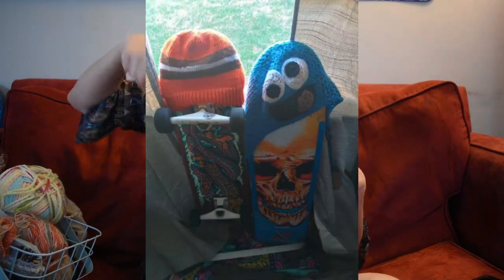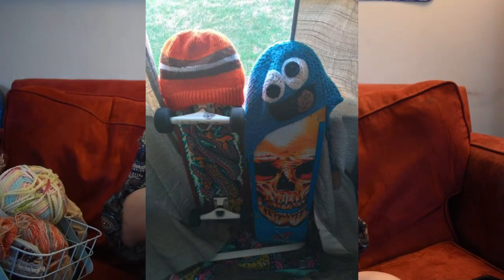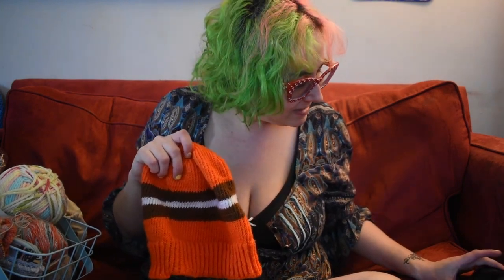I don't like it personally. I think they're hideous colors, but a skateboard has been wearing it, and I'll pop in a little picture of the skateboard wearing it. We have 2 skateboards now in our living rooms, both wearing hats. One I did not make, one somebody else made, but you should knit more hats for skateboards, people. I just recommend it. It's a good time. It's a good time.